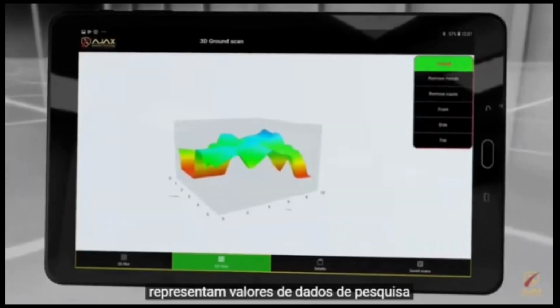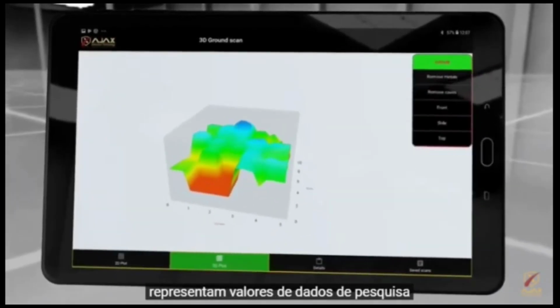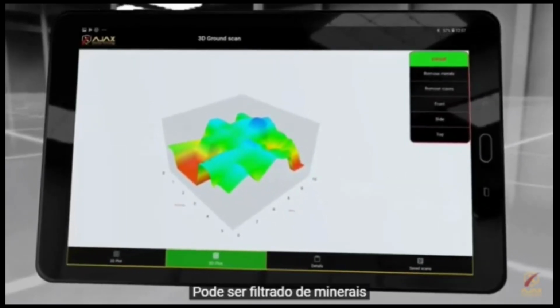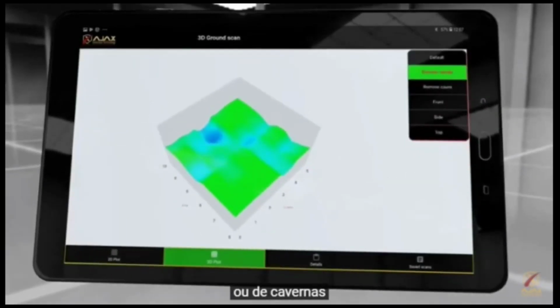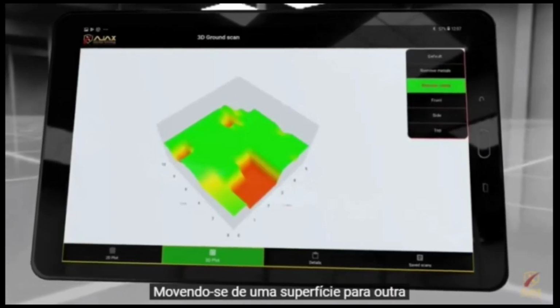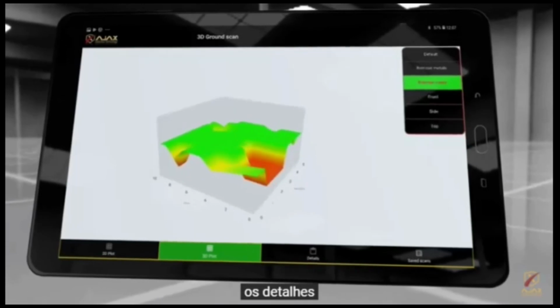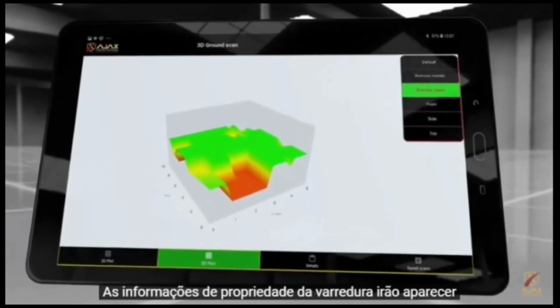The 3D plot shows a three-dimensional surface representing the scan data values. Different views can be selected from the right, such as filtering out metals or caves values. Swipe over the surface for a custom viewing angle.